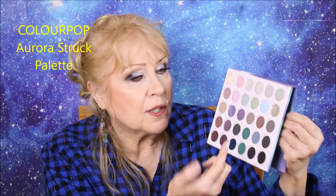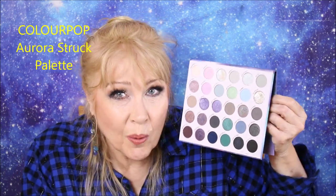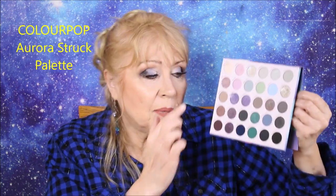And then we've got this one, which again has these beautiful colors. This is more of a topper shade, though. It wasn't as pigmented. So some of the shades that I really like, they weren't as pigmented as I hoped. But I do think the palette's worth having because of these unusual and unique colors.